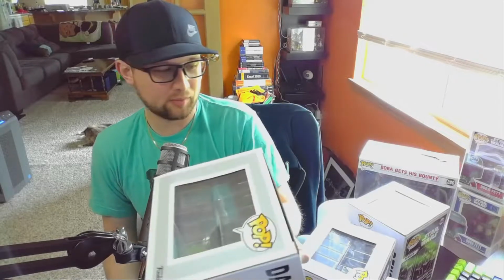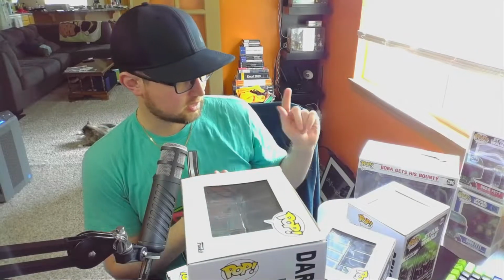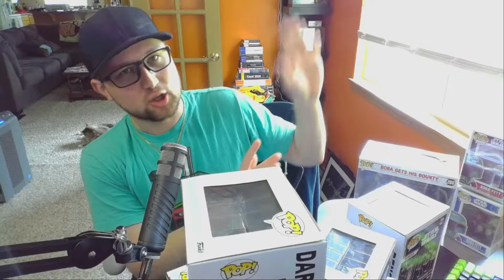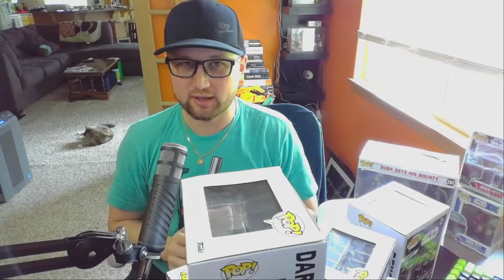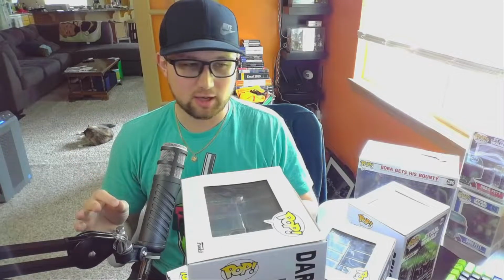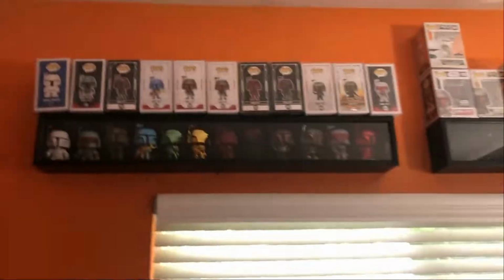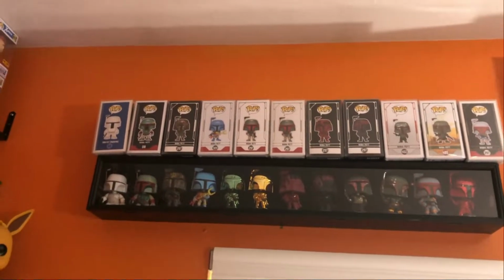So we'll see. I'll get all these unboxed, except for the Boba Fett number 8 in the white box. He's going to stay in there. I'll get them all put up on top of the baseball bat cases. I might have to shuffle a few around just to see what can fit. But other than that, this is what we got to work with for the day. Let's get into it. All right, so next step is to get all of these boxes off.